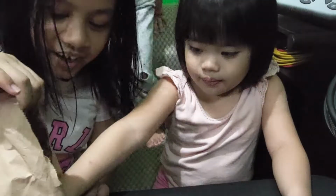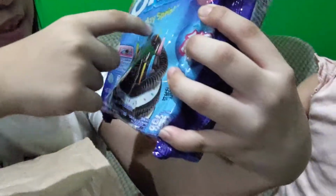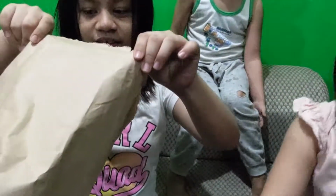Gwen first. Out of the mystery bag. Whoa! Birthday cake Oreos with birthday sprinkles. Limited edition. We have another limited edition Oreo. 2 limited edition Oreos. That's so cool. Alright, Zach, your turn.